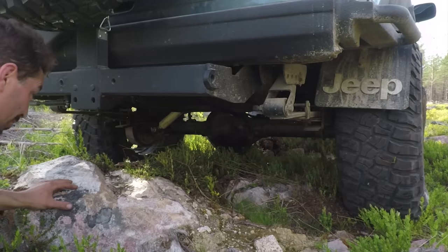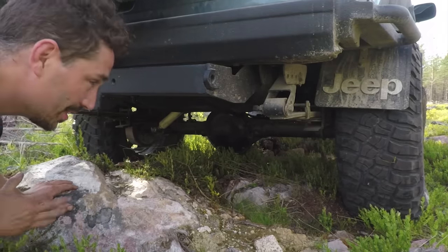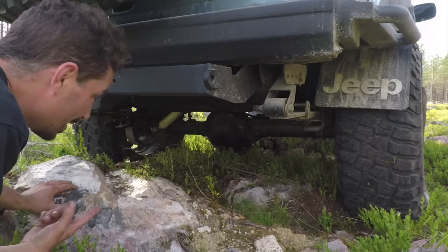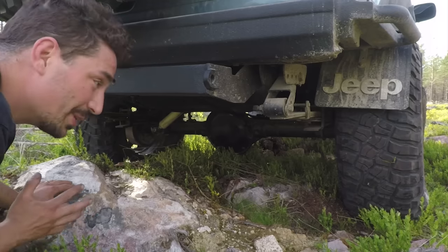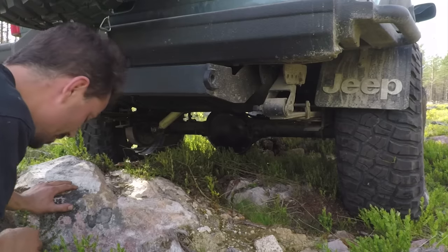I have no armour on my differential at the back, and you can see I just clipped a rock. If it would have hammered that case in, it would have been the end. I would have been going home in two-wheel drive. I had to take the prop shaft out. It would have just been insane. I wouldn't have got away without a million mosquito bites either.